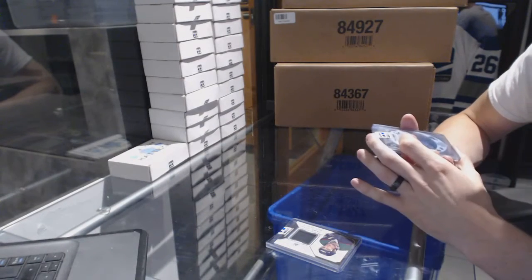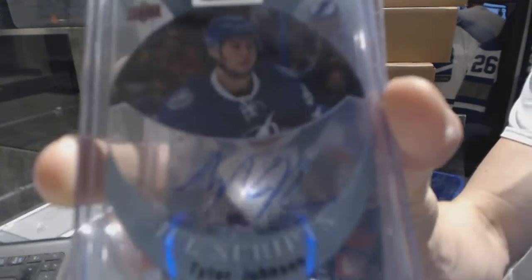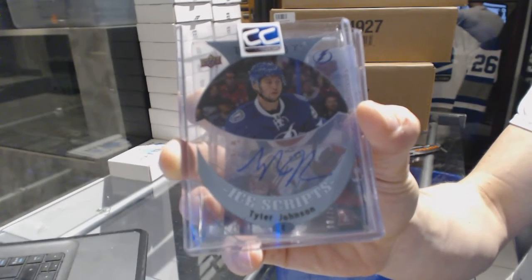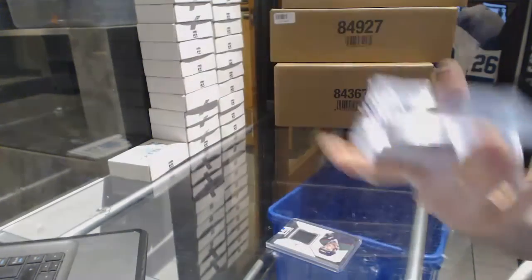We've got a 15-16 Upper Deck Trilogy Ice Scripts, Tyler Johnson. 15-16 Trilogy Ice Scripts, Tyler Johnson.